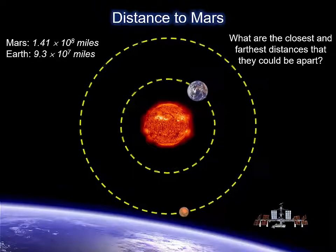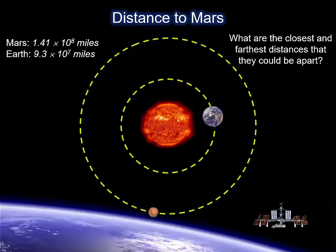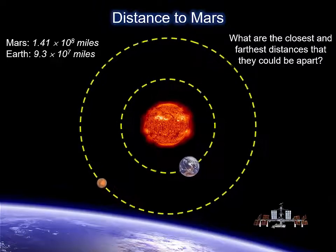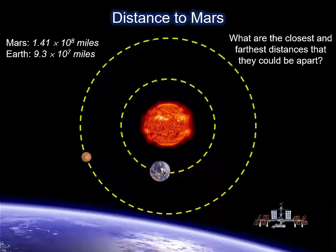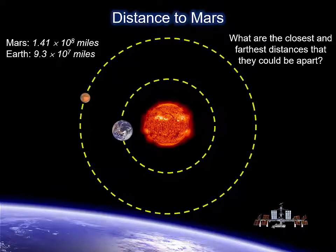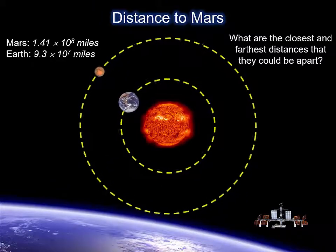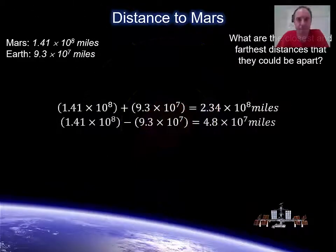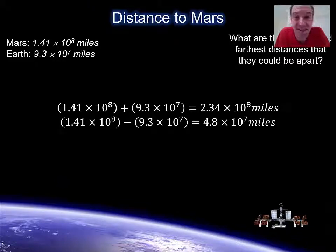So you've got Earth rotating quicker and Mars rotating slower. Sometimes Earth comes between Mars and the Sun. At another time, Earth will be on the other side of the Sun to Mars. So your answers are, when they're furthest apart, you're just going to add those numbers together. When they're close together, you're going to subtract them. So you're finding the sum and the difference of those two things.